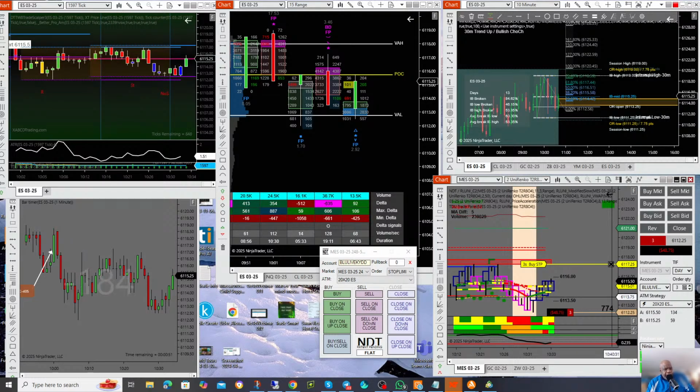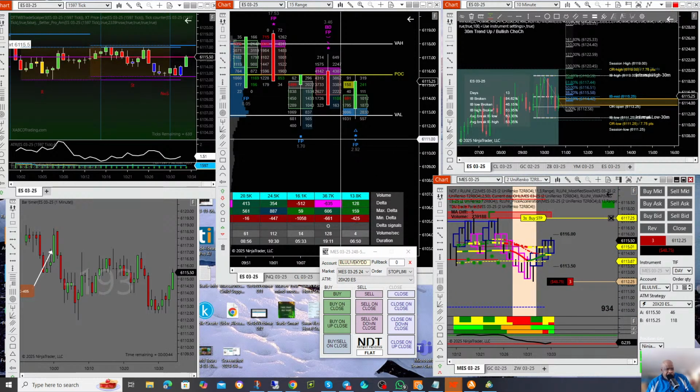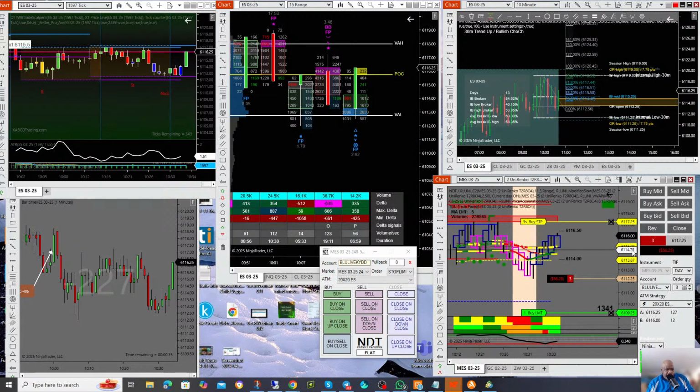This market is chopping a bit at the moment. Really the proper stuff should be at 18.